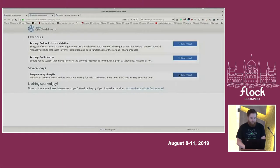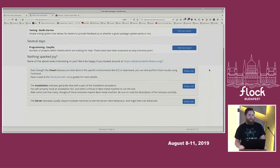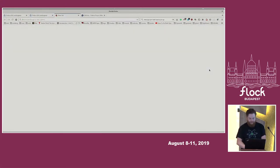So what we wanted to do is get the expert knowledge, distill it, and put it in an easy, accessible list of steps. So say, with Fedora release validation, is there somebody who hasn't seen the testing matrices? All right. Maybe the internet is working, so let me.